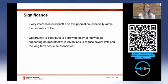And so just to touch on why we think this project is significant, we know that every interaction that we have on this population is impactful, especially in the first few days, especially in the first week. And so with this project, we have an opportunity to contribute to a growing body of knowledge that does support these neuroprotective interventions with that long-term goal of reducing severe IVH and the long-term sequelae that are associated.